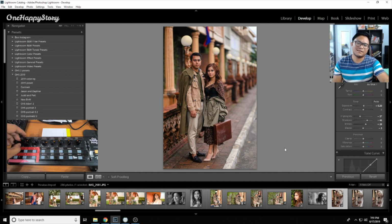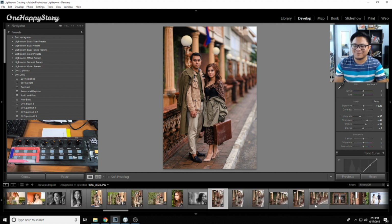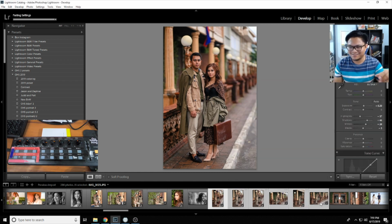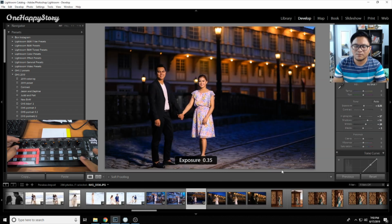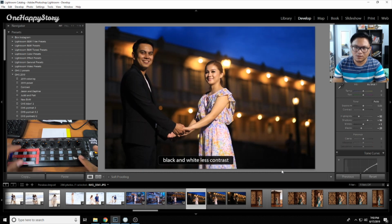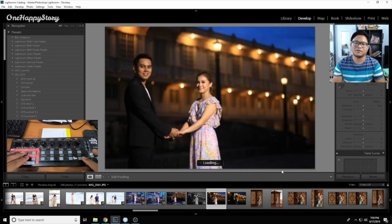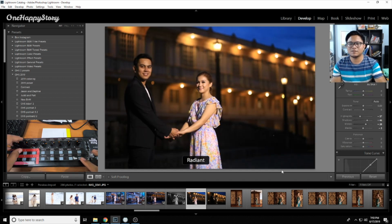The engagement stylist's styling was great; it really became high fashion. The couple was good, so that's okay. There's a version, this is the color version.